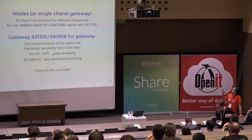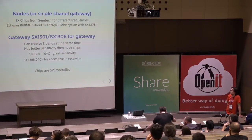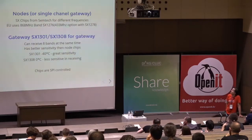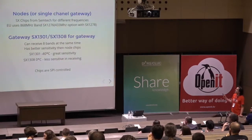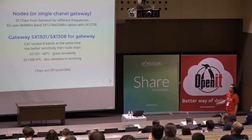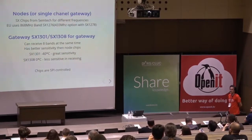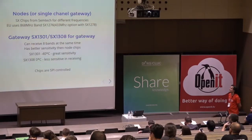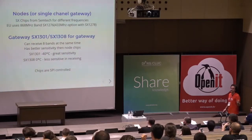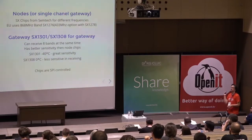For the nodes, the SX1276 is used, and for the gateways, the SX1301 or 1308. The difference between node and gateway is that gateway chips can receive data on 8 channels simultaneously. A node can only send on one frequency at a time, and the gateway can pick up all 8 frequencies from other nodes.